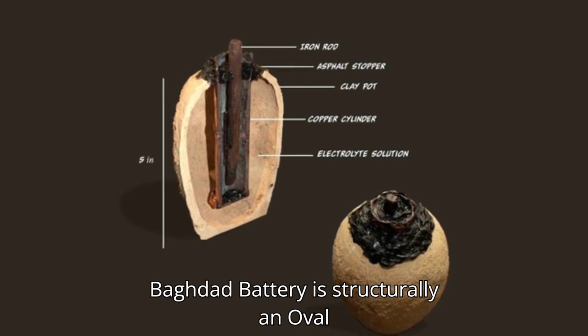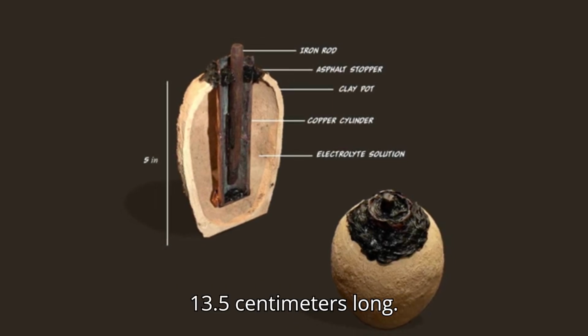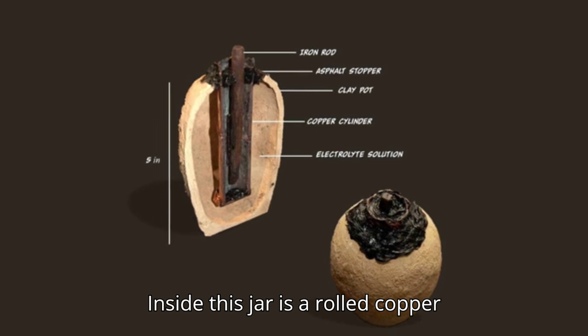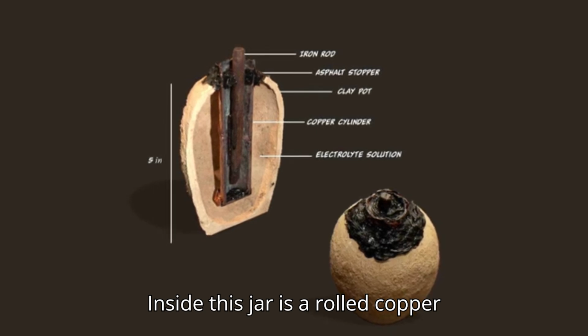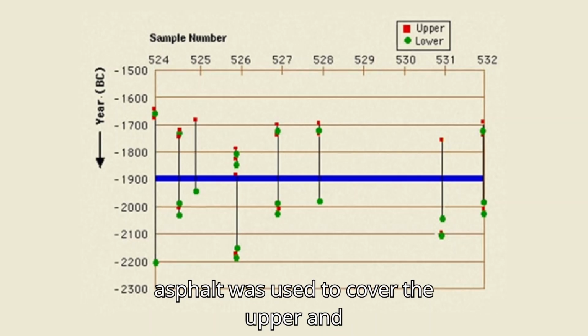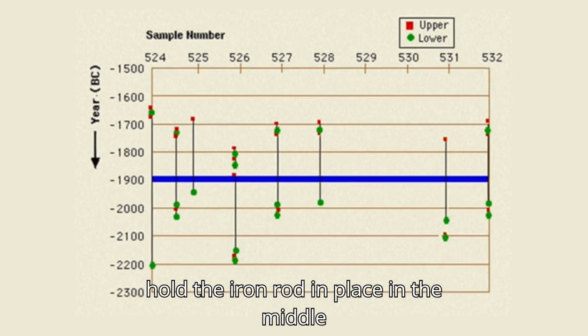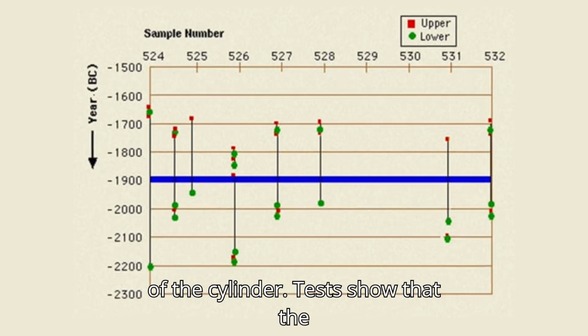The Baghdad Battery is structurally an oval jar made of yellow, shiny clay, 13.5 centimeters long. Inside this jar is a rolled copper sheet, iron rod, and asphalt. The asphalt was used to cover the upper and lower parts of the copper cylinder and to hold the iron rod in place in the middle of the cylinder.